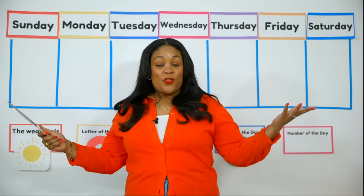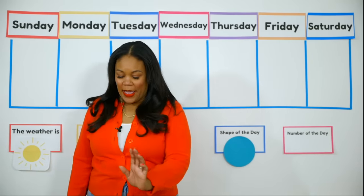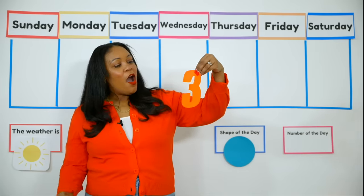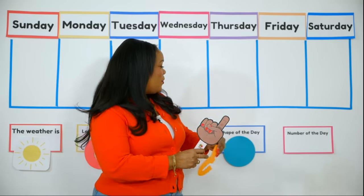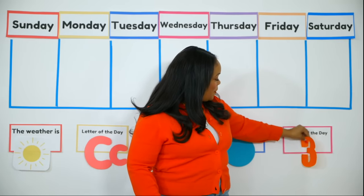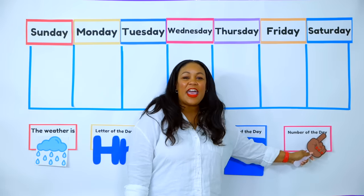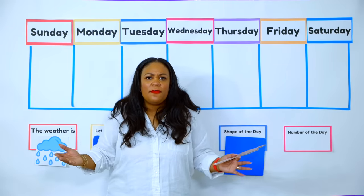Number 3. 3 is our number of the day. How about we put number 3 on the board? Here we go. Oh, tap, tap, tap. Number of the day. What's our number of the day?